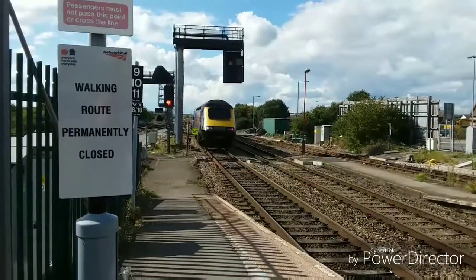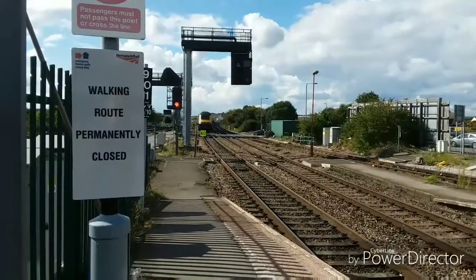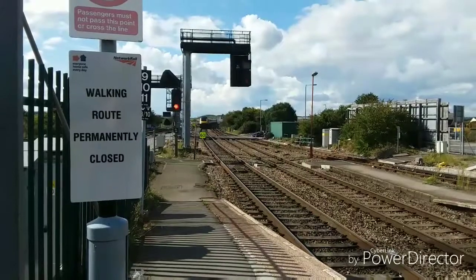43145 on the front, will get the rear upon its departure. Off goes 43145 and Harry Patch. That's heading off to Swansea from London Paddington.